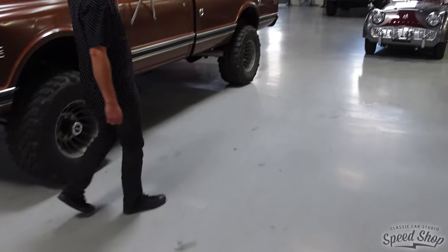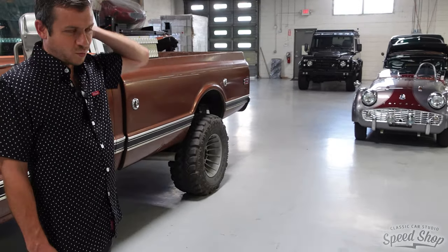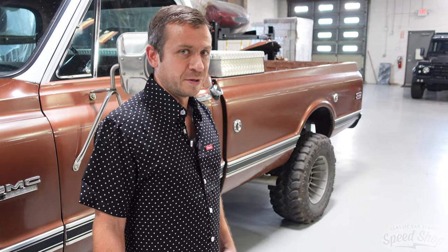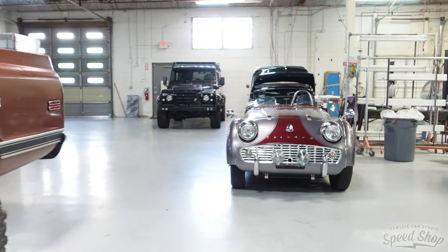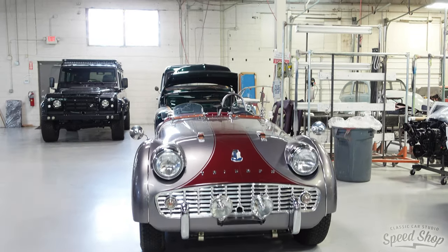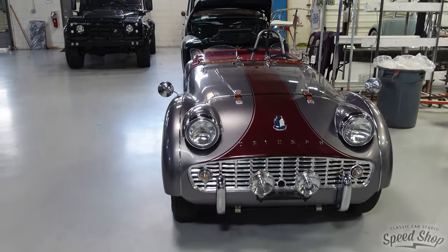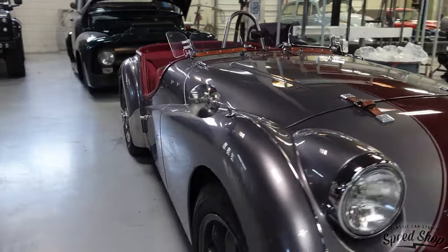So you might recognize this Triumph. We built it on season one of Speed is the New Black. Customer lives about 20 miles away from here. Just doing some seasonal service. Had some bad gas in the tank. Didn't want to start up. We got all that cleaned out. Cleaned out some garbage that was in his carb. And he's good to go. So just a little bit of tune-up action.